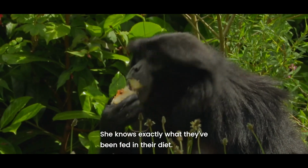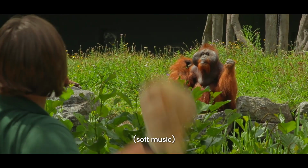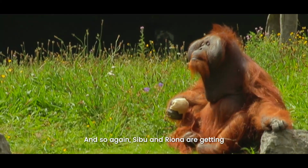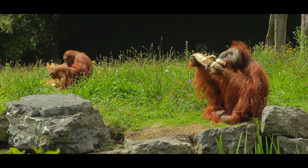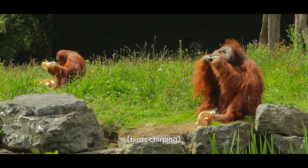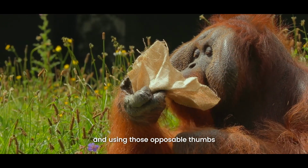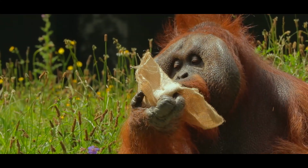She knows exactly what they've been fed in their diet. Food into Saibu and Rena. Aisling's just given them an extra challenge, extra enrichment. So again, Saibu and Rena are getting through those layers very, very quickly. They're into the second layer. So using that intelligence, using their minds really well to figure out that problem of how to get into it quickly and using those opposable thumbs and fingers to get a good grip and rip that Hessian open.